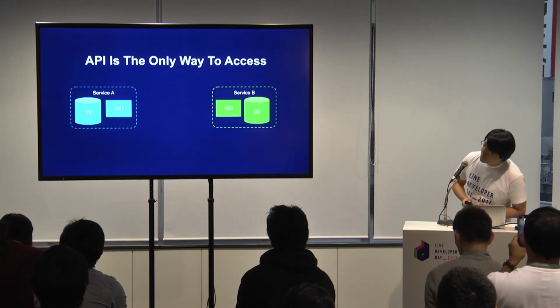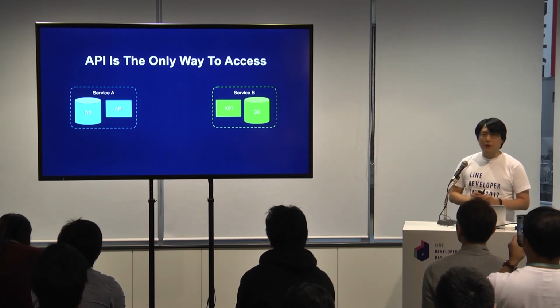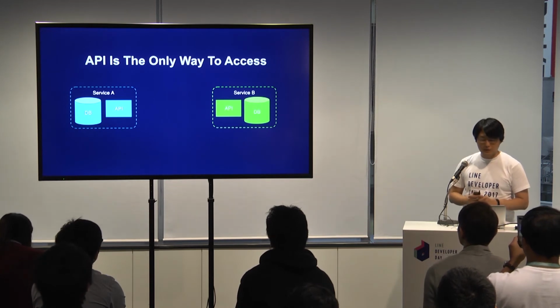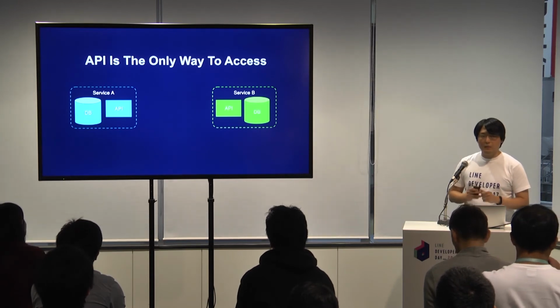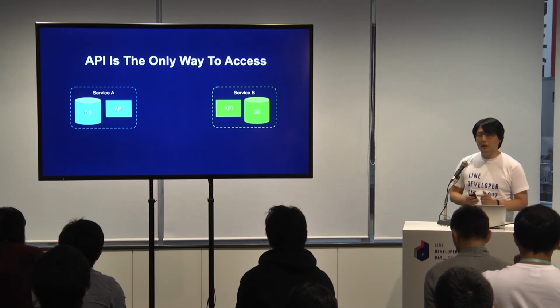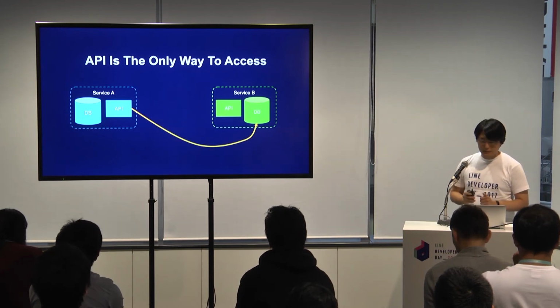And in the following, I will introduce several of our best practices for how we follow the microservice concept to develop our system. First of all, we encapsulate each subsystem with a public API. Between the subsystems, we can access each other by the public API only. We won't allow direct access to the data storage.